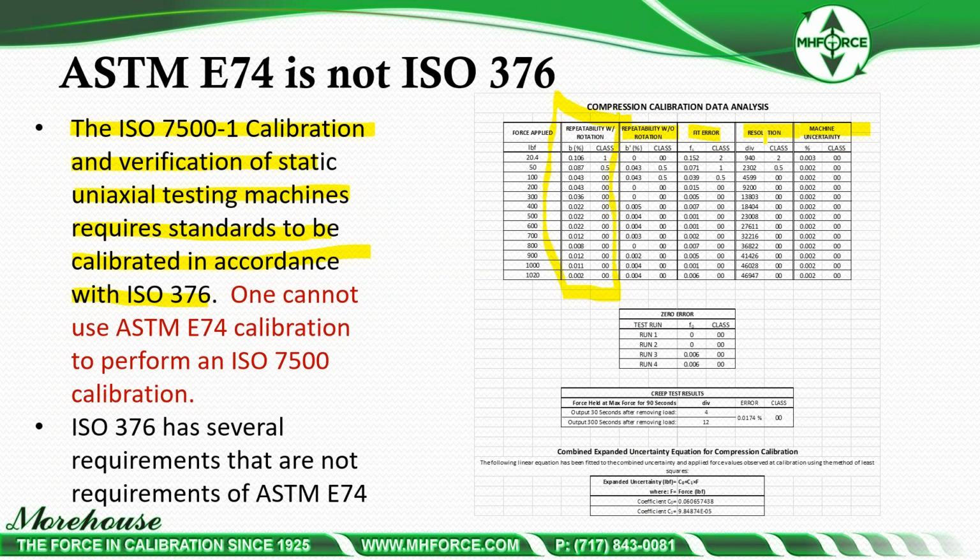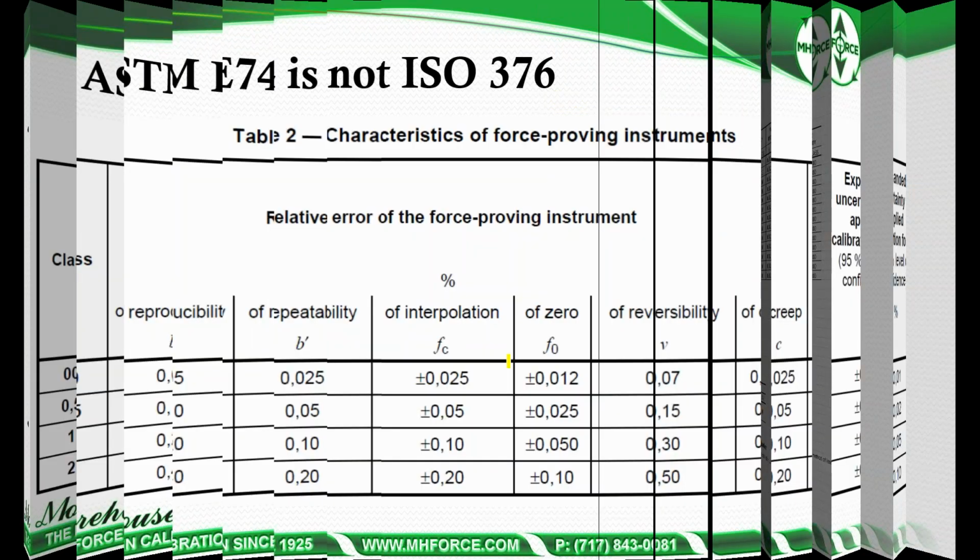Machine uncertainty, ISO does a great job of classifying the machine. So if my reference is only good to 0.2%, I cannot assign a class 00 range. Luckily, this one was done in dead weight. Also, we have 0 error. ISO 376 requires reversibility, and if you don't do reversibility, then it can do ascending only for case 3, and you can do a creep test. And here we give the combined expanded uncertainty.